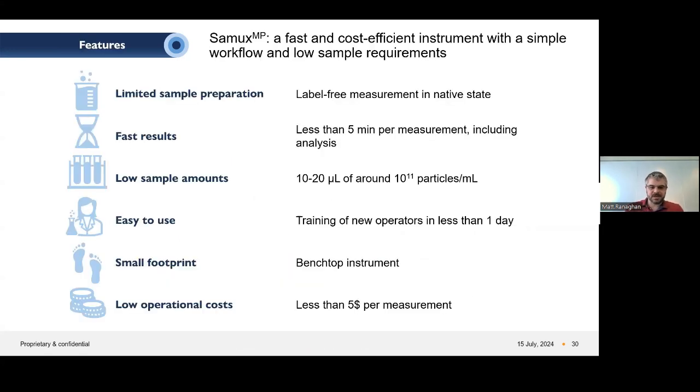And so with that, then I will summarize the benefits of mass photometry and the SamuxMP in particular for working with AAV characterization, production, and purifications. I hope that I'm able to convince you that the SamuxMP's measurements and performance does make it a great tool to have for anyone working with AAVs. But notably, apart from the measurement performance, there are more reasons that make this technology useful for AAV characterization, including limited sample preparation, as this is a label-free technique that measures particles in their native state.